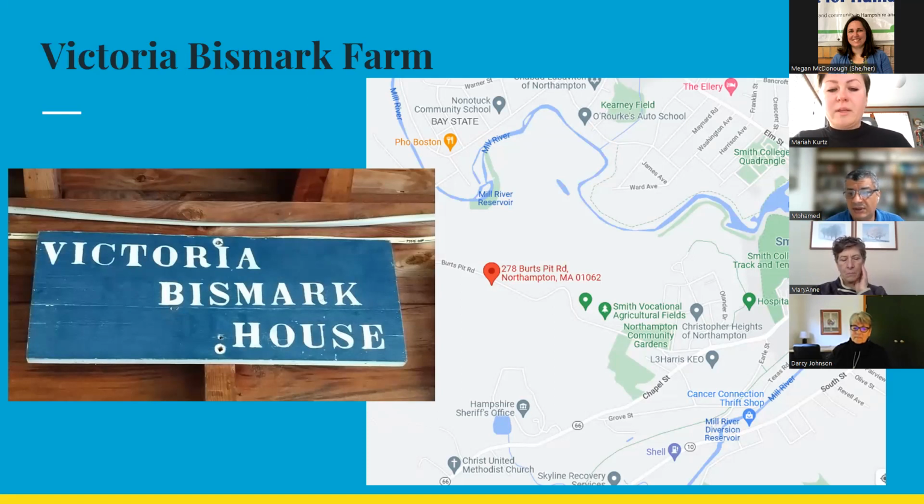The property abuts land owned by Smith Vocational Agricultural Technical High School that is used for agricultural purposes. This creates a lovely pastoral view in the daytime. The wide open space does allow for light to travel from Hampshire County Correctional Facility at night, which is across the field to the south. If you want to drive by the address for the site, to put in GPS, it is 278 Burts Pit Road, Northampton, Mass.